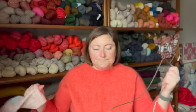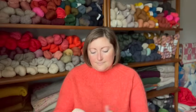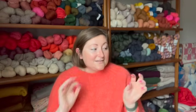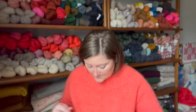I'll work on it. But yeah, I'm enjoying this whole knit a sock a month. I already have next month's sock planned. I will show you. It's in the acquisitions. I am pumped. But yeah, okay. Ugh, that is WIP number 1.